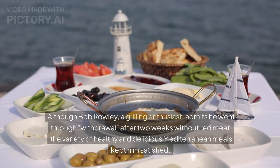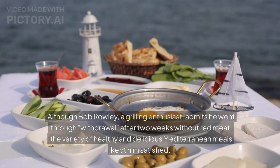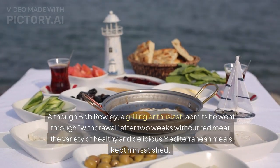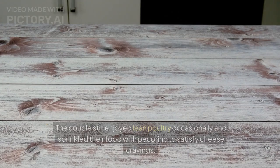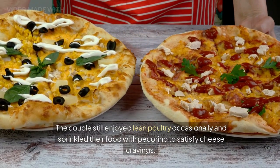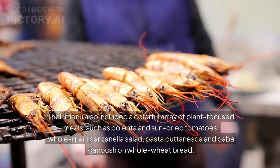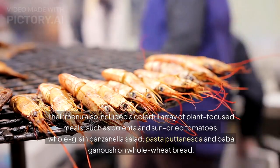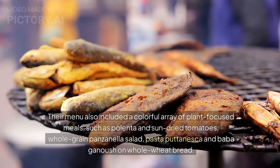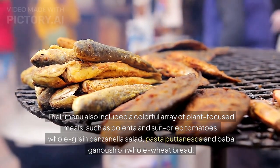Although Bob Rowley, a grilling enthusiast, admits he went through withdrawal after 2 weeks without red meat, the variety of healthy and delicious Mediterranean meals kept him satisfied. The couple still enjoyed lean poultry occasionally and sprinkled their food with pecorino to satisfy cheese cravings. Their menu also included a colorful array of plant-focused meals, such as polenta and sun-dried tomatoes, whole-grain panzanella salad, pasta puttanesca and baba ganoush on whole wheat bread.